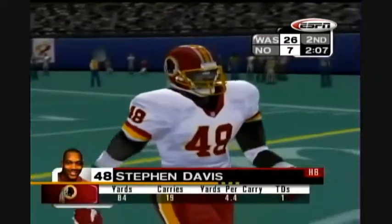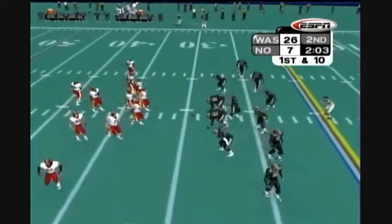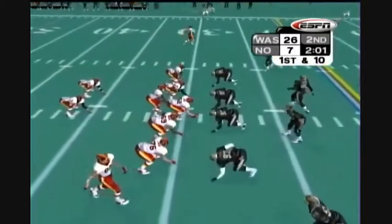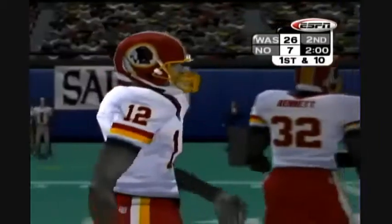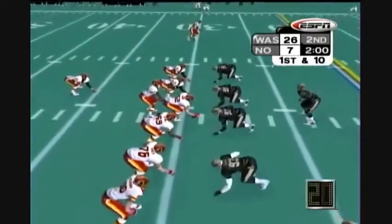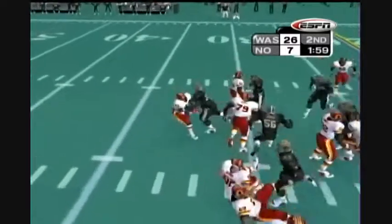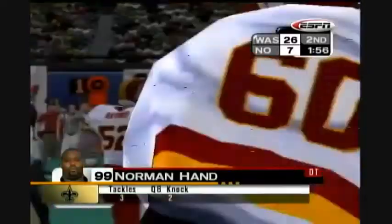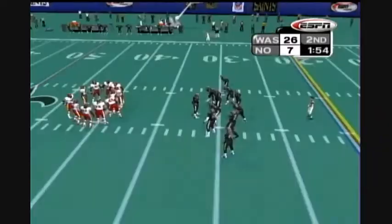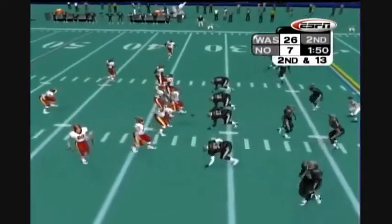What they had there was an impressive inside line play. Their toughest players got down in there and got nasty. At the 2-minute warning, the Redskins lead by 19. Here's the run. Nowhere to run. Second down with under 2 minutes to go in the half.